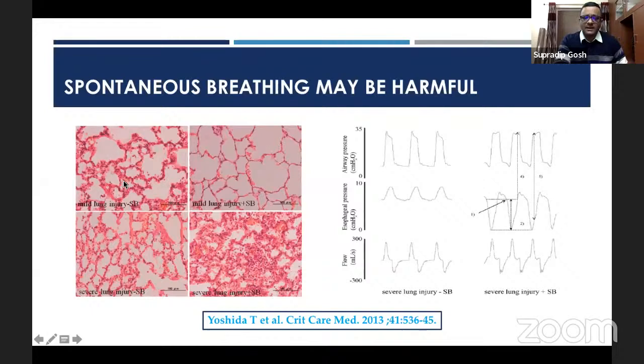In mild lung injury, when they did not have any spontaneous breathing effort, they had a worse alveolar picture compared to those who had spontaneous breathing effort. But it is exactly the opposite in severe lung injury. If they receive spontaneous breathing effort, as can be seen from this picture, the risk of injury is more compared to those who are not having spontaneous breathing effort. This is because of the huge swings in the transpulmonary pressure when the patient is breathing very fast and taking a huge respiratory effort, as can be seen from the right-hand side graph.